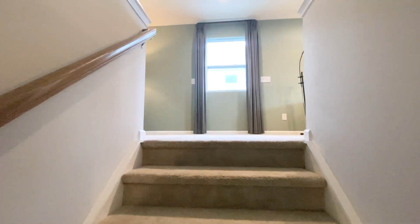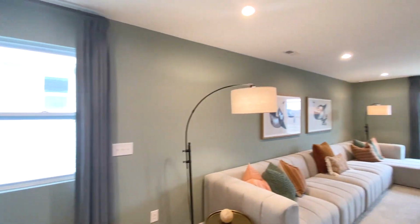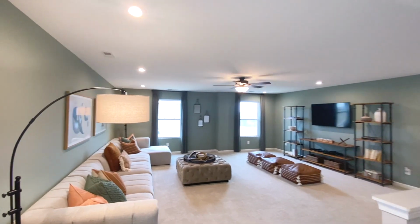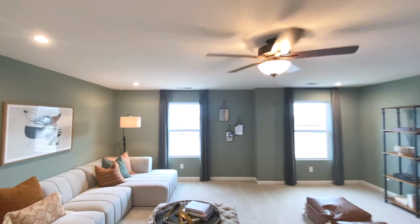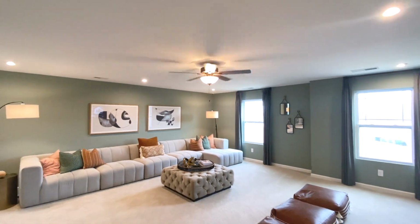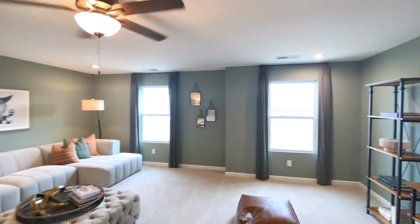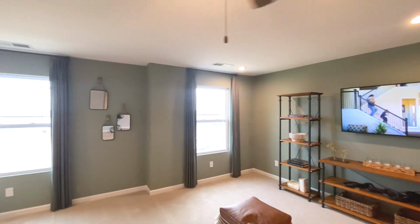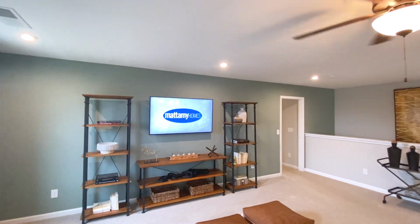I don't know if you can tell, but this is an extra wide staircase, which particularly for this price point is very luxurious. And then check out this loft. This is one of my favorite loft layouts I've seen for any of the modern new construction homes I've been in. It kind of incorporates the best of the early 2000s loft designs that I've seen, along with, again, more the modern flow that we've seen in some of the newer open floor plans.